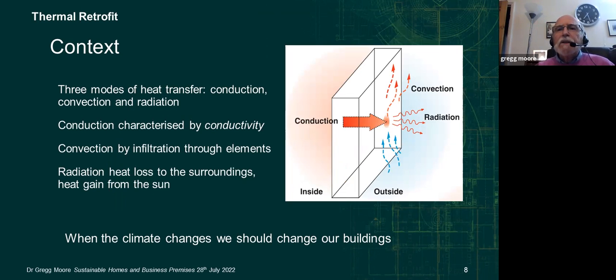There are three modes of heat transfer, and we need to know how heat is transferred in order to know what to fix in our buildings. So the three modes of heat transfer are conduction, convection, and radiation. I hope you can all remember this from your school days.